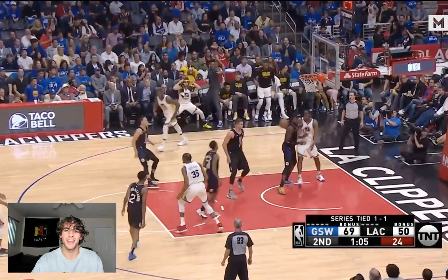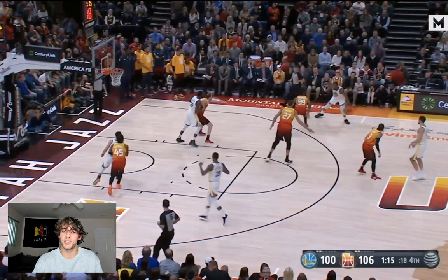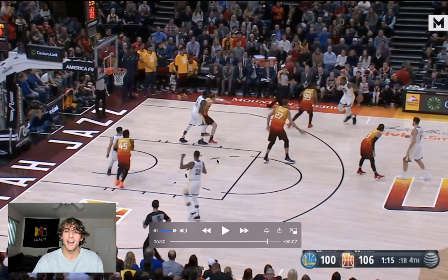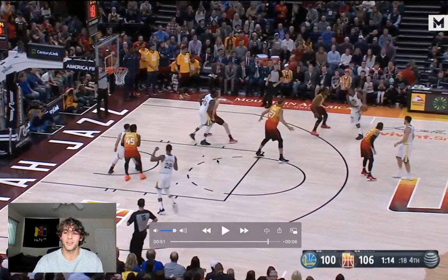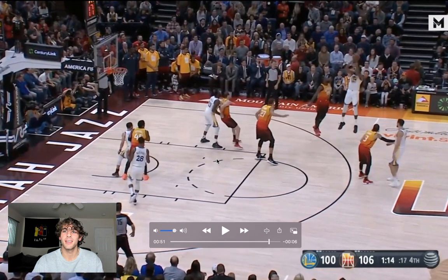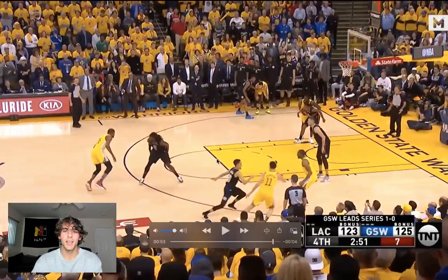All right, moving on to the next one. And we see him not only do this in transition, but we see him do it off the dribble too. He has Jae Crowder on him right now. Look at Rudy Gobert. This is how much they respect him, or don't respect this guy. But Kevin Durant does the hang dribble again, able to pull up from 3, hand right in the face. Doesn't matter. That's just KD being KD.